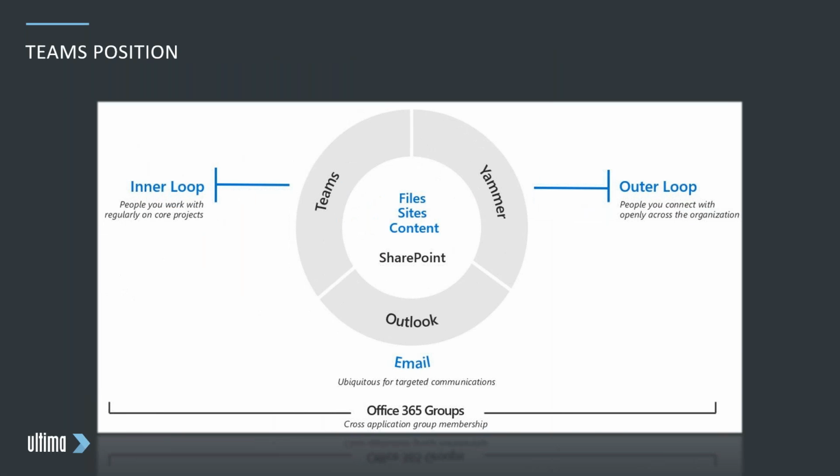So to give you an idea, this is roughly where Teams is put in terms of the ecosystem of the collaboration piece in the Microsoft land. So you've got Yammer, which is much more used for talking to people outside your organization. Email for the targeted communications. I mean, if we don't know what email is, we probably wouldn't all be here. Then you get SharePoint, which is the files, content repository, but that can be used by all of these. And then the last one is Teams.